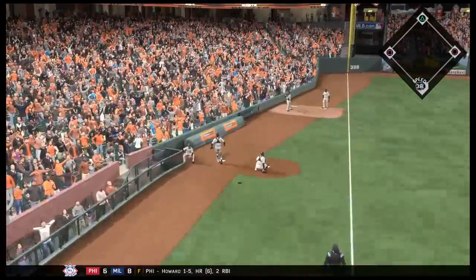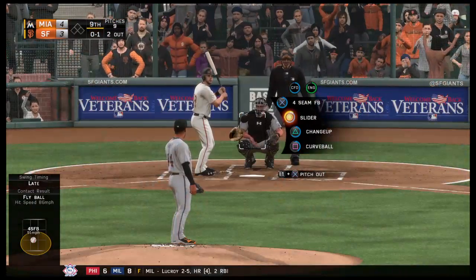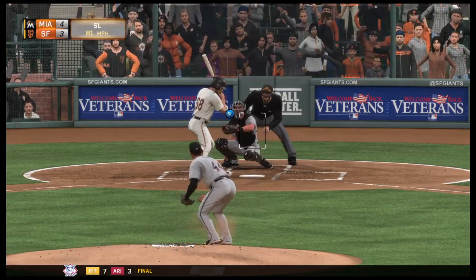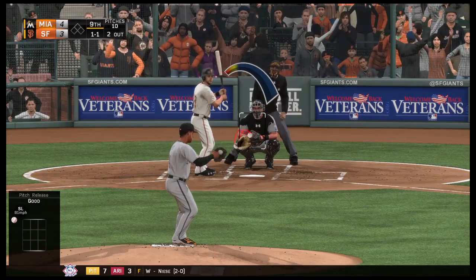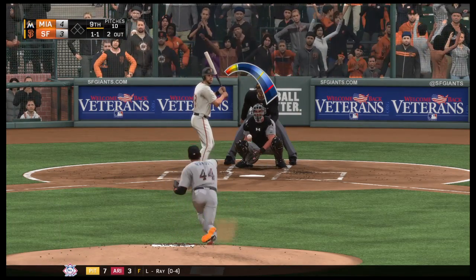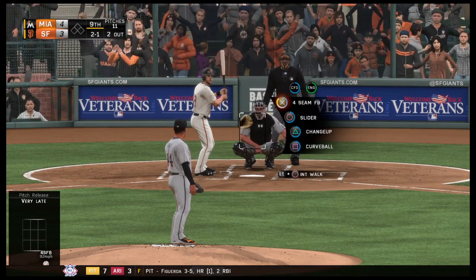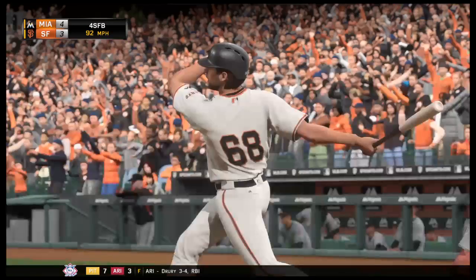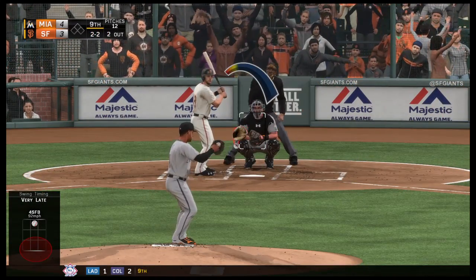Oh. Sends that one out of play for strike 1. Slider taken here. 1 ball, 1 strike. Down low, 2 balls and a strike. Bases are empty here with 2 men out. And this is swung on and missed for strike 2. And now the Giants are down to their final strike.